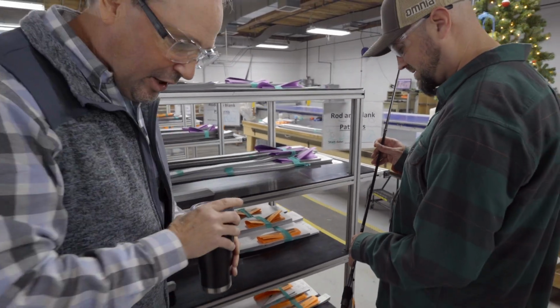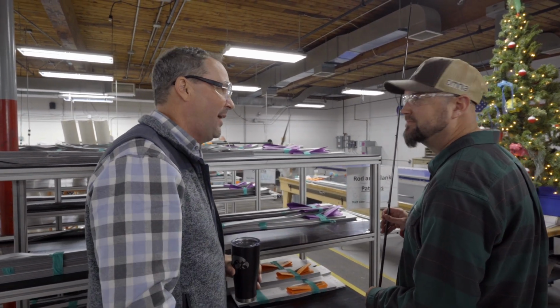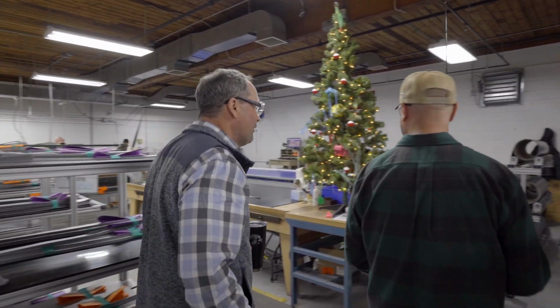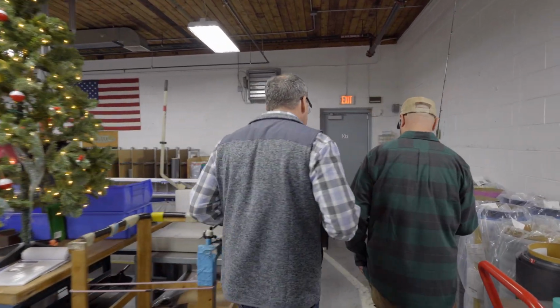You're out in your boat looking at 20 rods on your deck, and you kind of think, well, these things are all put together the same. No. Way different. So the material itself, I'll show you something kind of cool.